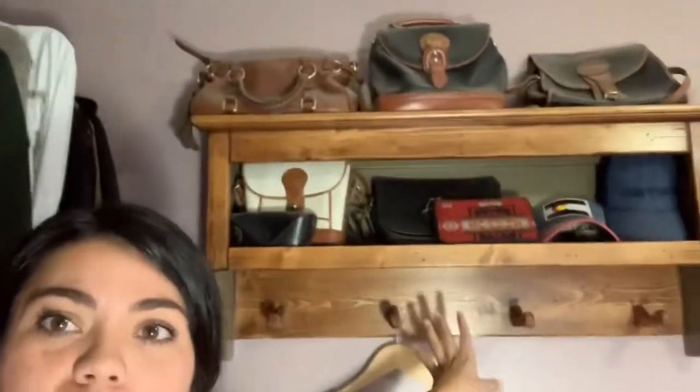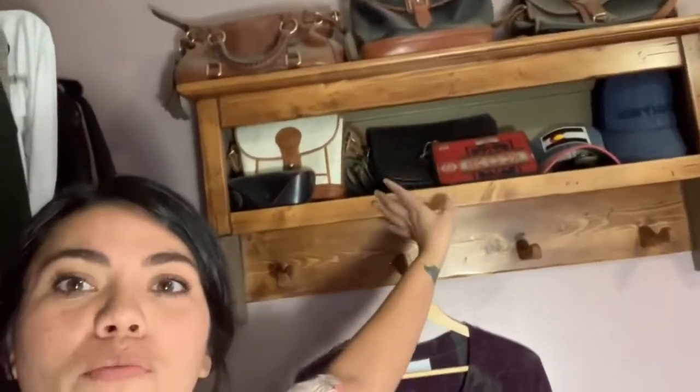But I just hang it on this shelf. My dad made me this coat rack thingy bobber. I store my Dooney and Burke collection on it. This is really the only place I have to photograph in my house. This is the biggest empty wall space that I have to do this. I eventually want to upgrade, but this is where we're at. This is what we have.